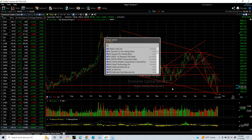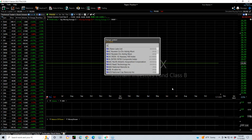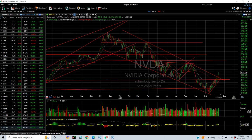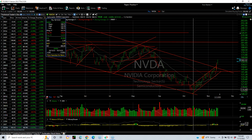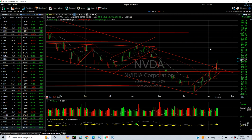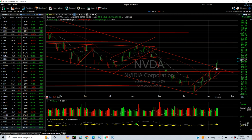NVIDIA had a really nice move off the low. Look at that spike and breakout, taking out a 1, 2, 3, 4, 5 wave decline. Big reversal bar at the low, 108 to 164. That is a massive move in a month for that stock. And that's a key breakout above resistance in that zone.